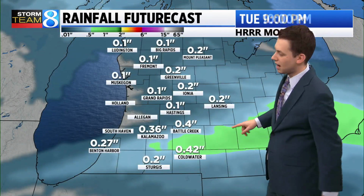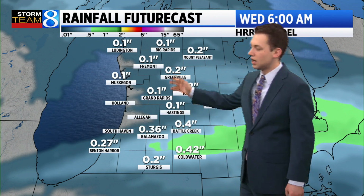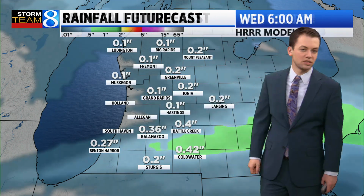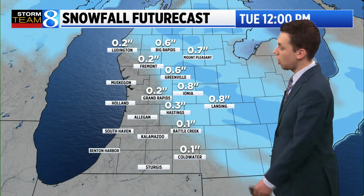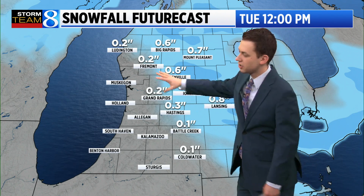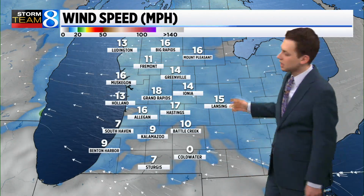Additional precipitation amounts look heaviest down towards I-94. Could see an additional 1/4 to 1/2 inch. Some folks up towards Grand Rapids may not see any precipitation, especially right along the lakeshore. Additional snow, potentially on the order of a 1/2 inch to inch again, depends on where that wraparound snow ends up overnight tonight.